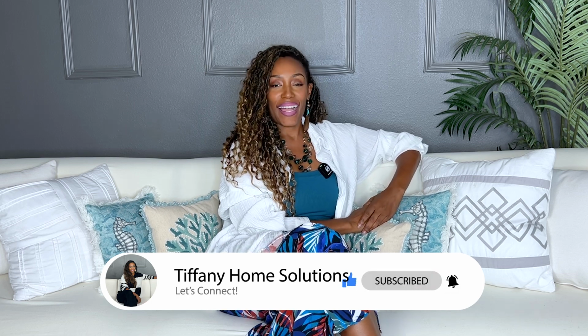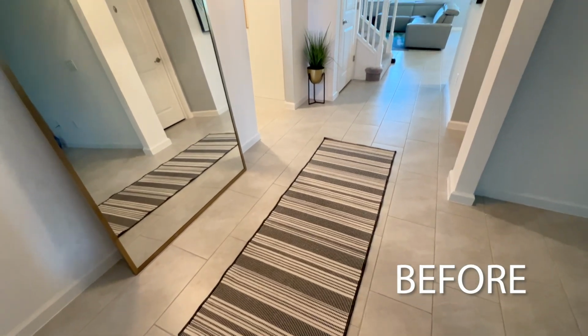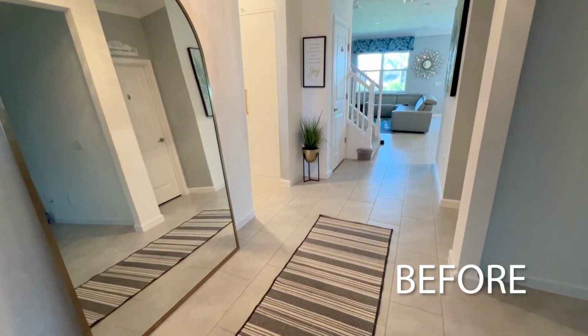Okay, today I am sharing with you my entryway makeover that I did in my home. So I'm going to take you on that journey with me. Three questions that I asked myself before beginning this project. And these are three questions that are important before taking on any home decorating project, as it becomes your guide for all of your decision making. The three questions are these.